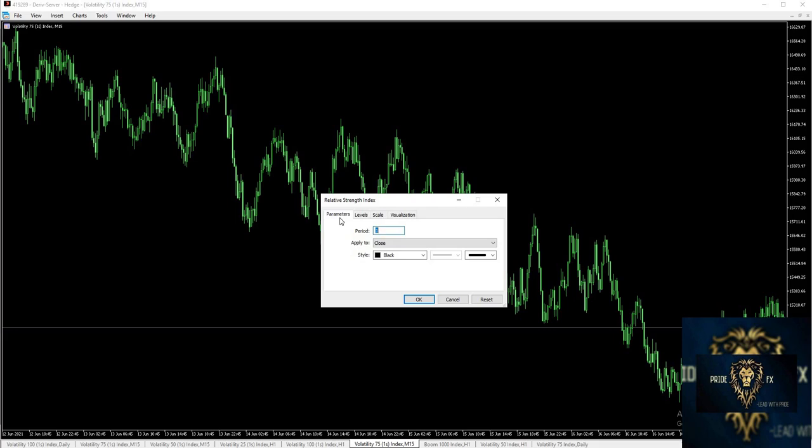So the first thing is that the period is one, and you want to apply this to close. And then the style or the color will be the background color of your chart. If your background is white, please make it white. If your background is black like mine, please make it black, okay? The style doesn't really matter. You can even make it small because we don't want it to be visible on our chart.